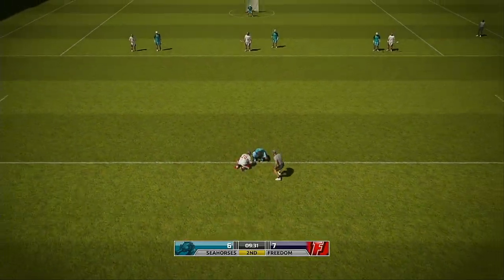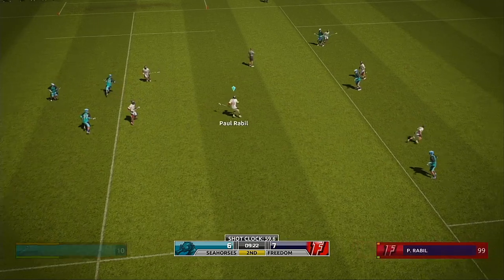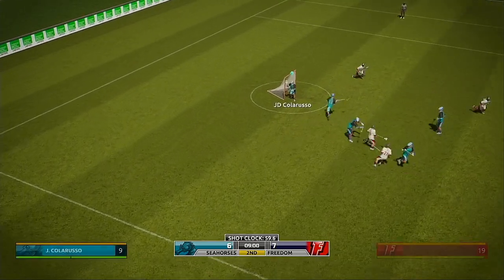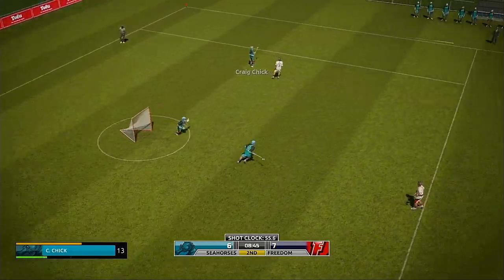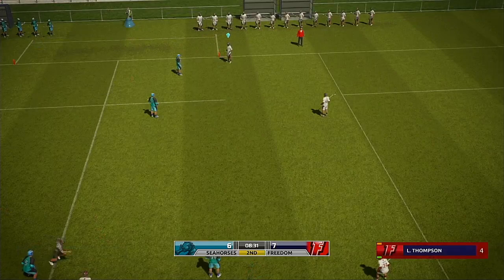Every face-off is important. Let's see who comes away with it here. Cochran gets in first, and the home team have the advantage. With the shot, saved by the goalie. The home team unlucky that time. Misses the mark, and it's a ground ball.